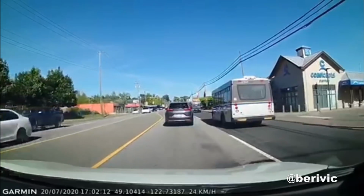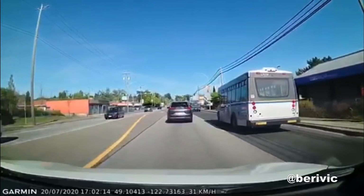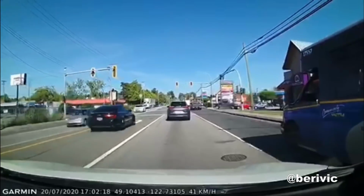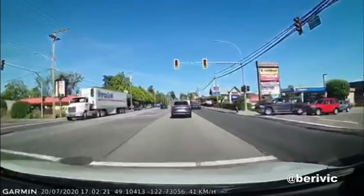Here's an example of some insanely reckless driving. This guy's straight out of Grand Theft Auto, driving right through this left turn lane, and then driving into the left turn lane on the other side. Because, you know, why the hell not?